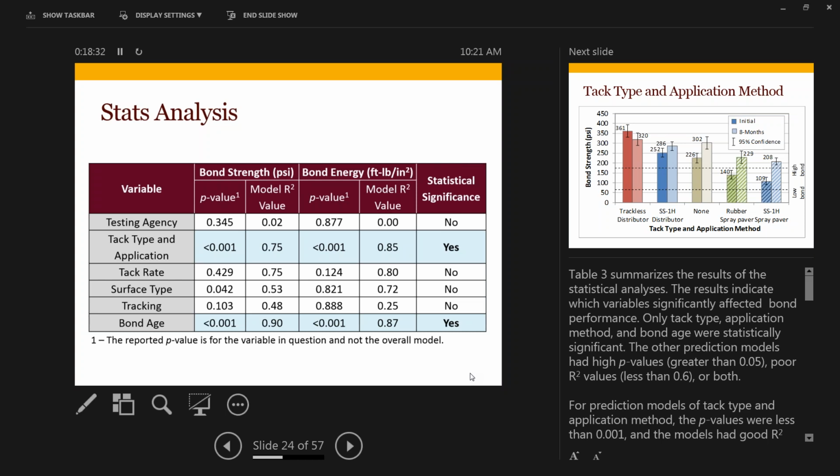Tracking did not prove to be statistically significant. That being said, when the tires were tracking back and forth, that distributor wasn't traveling off-site, bringing dust and dirt onto the project. So while it did pick up some tack, it didn't affect the bond. But if you were to have a truck that had a bunch of mud or dirt caked on its tires, that would probably affect the bond. And then we did find that the bond age was statistically significant.